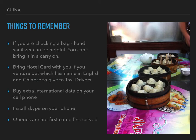One little tip, if you're going to leave the hotel and you want to venture out, whether it's on subway or taxi or whatever, always take the hotel card with you. It's got the English name and it's got the Chinese name on it. And if you get in a taxi and you need to come back home, you can give them that card and they'll take you home. And it's a very small amount of money.